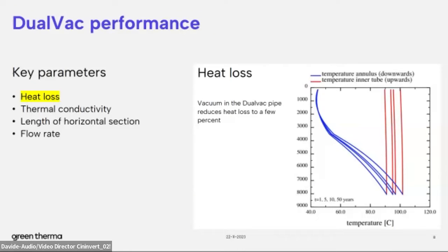So we start looking at the heat loss. What you see here is the vertical section is the length of the well. So it's 9 kilometers long, and around 4 kilometers, that's where it goes horizontal. And then you have the temperature on the x-axis. If you take the blue lines from 1 to 50 years, the water is slowly heated up. It starts at 45 degrees, slowly heated up along the horizontal section. And then we end at a temperature between 90 to 100 degrees at the toe of the well.